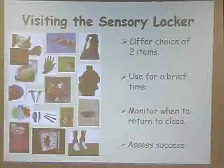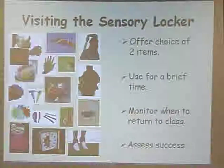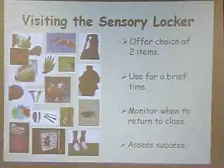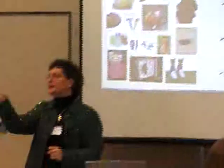Because initially we'd set that timer for 1 minute and check if that was enough of a break. Oftentimes, the leaving the room, stamping out of the room, jumping up and down, getting to her locker and doing this for just a minute or so was enough to bring her back. There were other days that we had to check and monitor whether she was ready to come back to school.